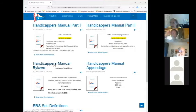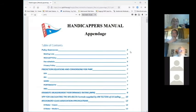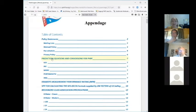Then the manual has the bylaws in it. This is basically information about the functions of PERF, as far as the executive, central council, the districts, the rules for being a member or a provisional member, and that kind of information. And then there's the appendix. The appendix basically has anything that didn't fit in the stuff before. So policy statements that have come out over the years, any kind of formulas, okay, that talk about conversions from IOR over into PERF. If you have an IOR number and you need to convert it to PERF, that's where you go. That's where I go because I don't know all these formulas. When I need to convert something for some reason, that's where I go.